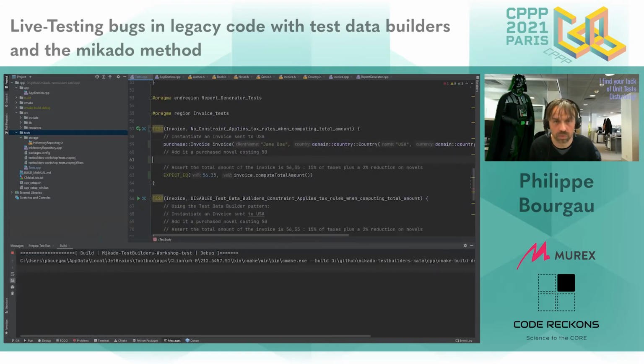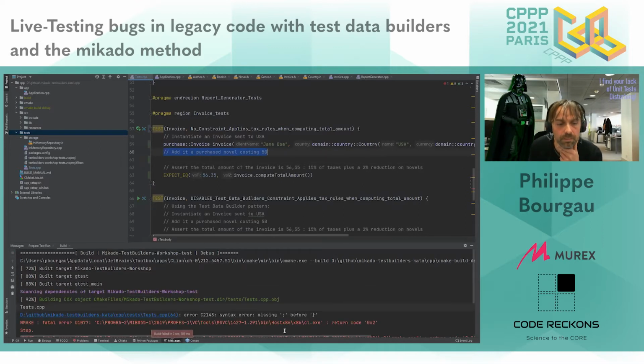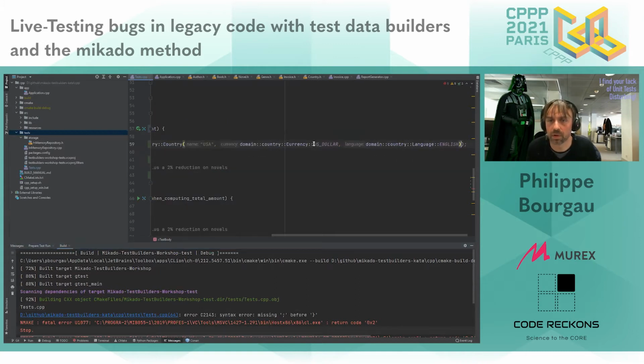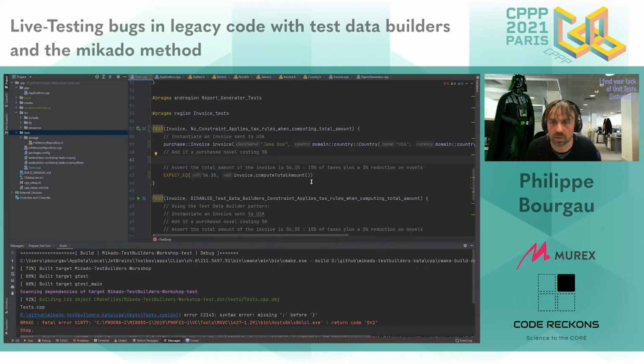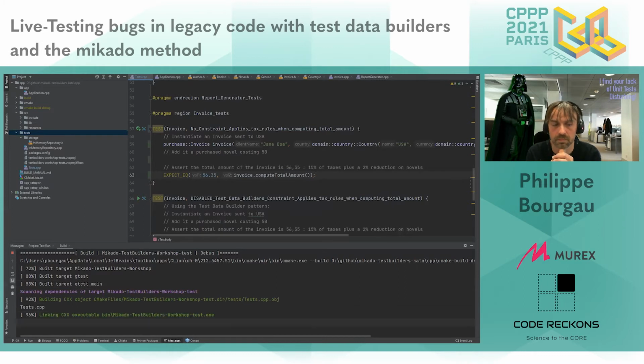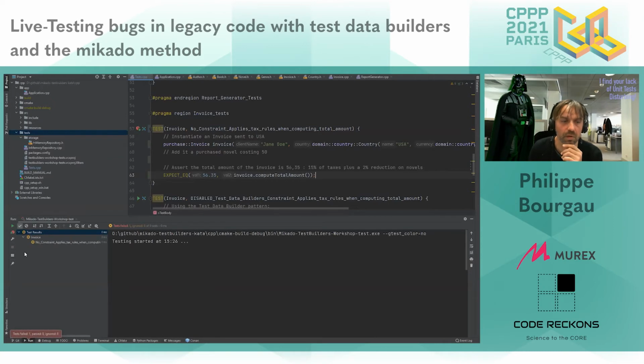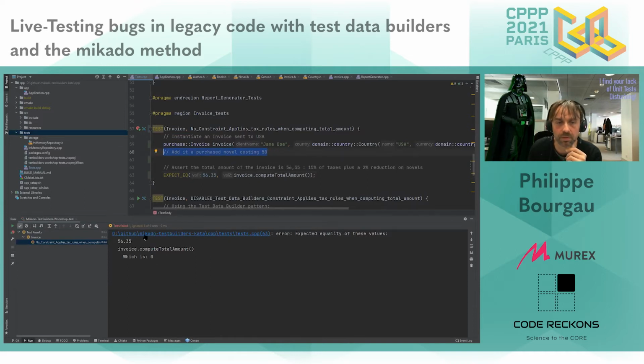And then it means we should be able to run the tests already. We didn't do this step, so what's happening? I must have forgotten something. Where did I forget something here? Semicolon. Okay, and we see here we get 0. Yeah, we didn't put anything in the invoice, and so obviously the amount is 0, and it should be that.